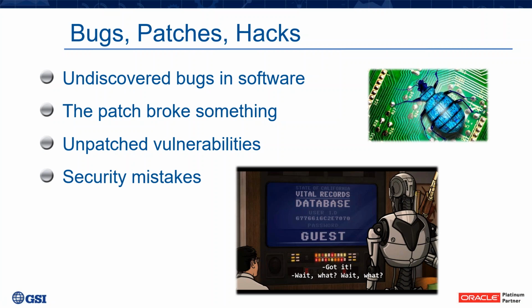We have another client who actually got hacked because they weren't patched. It's actually an interesting story, which I'll tell on the next slide because it's a little bit more appropriate for the next slide. But if you have an unpatched vulnerability that exposes your data and somebody deletes the data or causes a problem, then all of a sudden you're down.